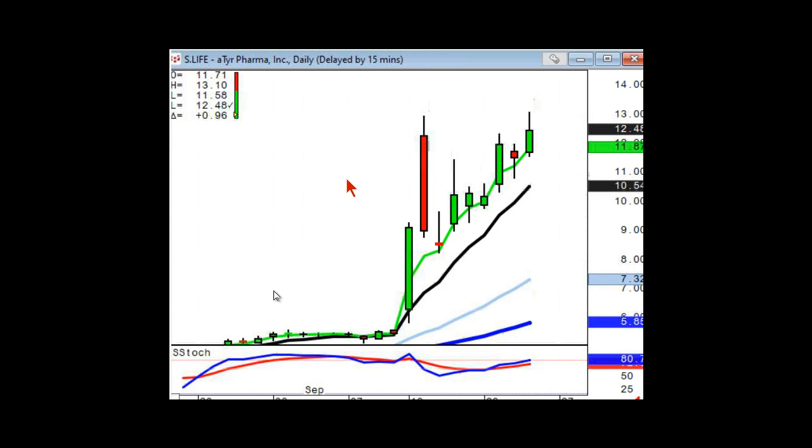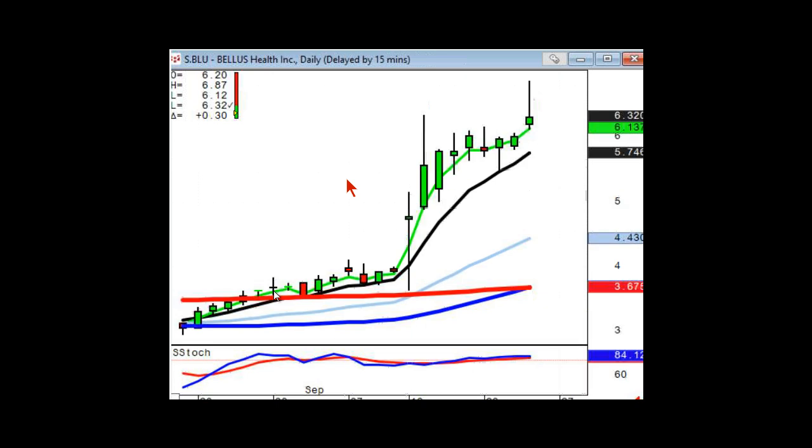It could be a shooting star, but they gapped up. It's not like you're up at the top of a trend. They just gapped out of this level. Had this been something where it consistently moved up and then you saw the shooting star, that would be a little bit more indicative.